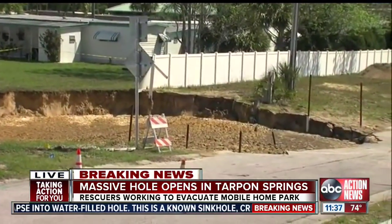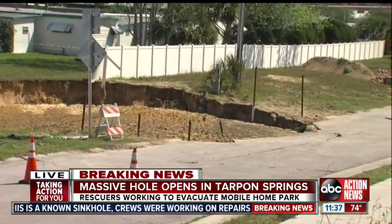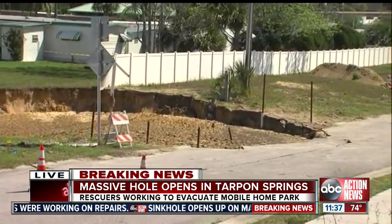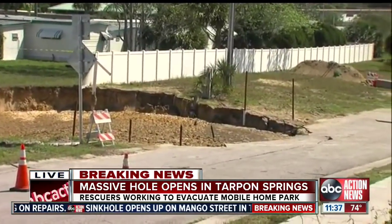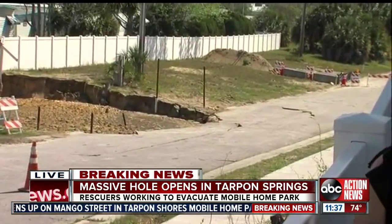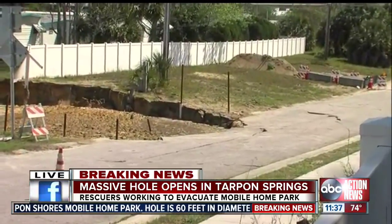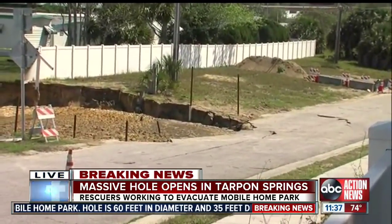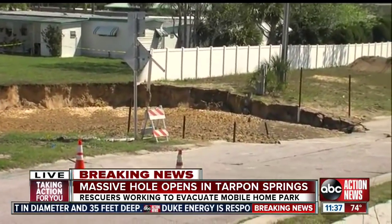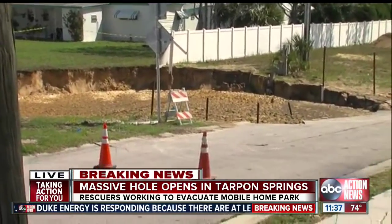Sure. When we went on the air at 10 o'clock, and now it's just a little bit after 11:30, the road is now falling in. You have to consider how close the crews can get at this point. It's happening right now. You see the hole is filled with water. You have seen the edges of that hole crumbling in during our live shot. So you have to wonder how close they can really get to this and do it in a safe way.